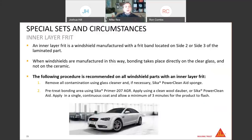First on the list are parts with an interlayer frit. I mentioned during the glass manufacturing process that the tin side of float glass tends to be a rather difficult surface to bond to consistently. Because of this, we found that our Sika Primer 207 AGR is a little more robust when it comes to bonding to these parts with the interlayer frit. The Sika Activator Pro does a really nice job, provided you can remove all the contamination. But what we found is that removing all the contamination on these parts is really, really difficult. To make things easier, the best bet whenever you encounter a part with an interlayer frit, where we're actually bonding to the glass and not to the frit itself, is to go ahead and use the Sika Primer 207 AGR.